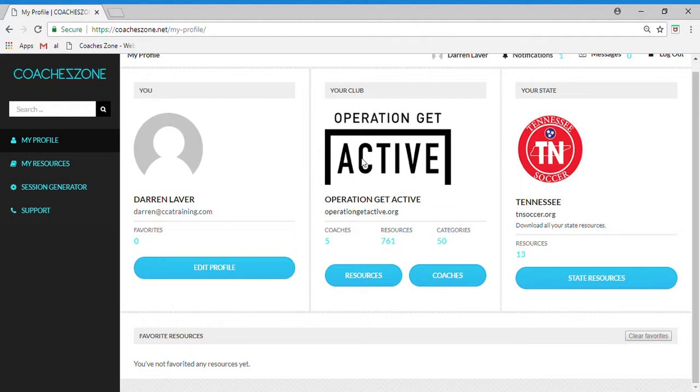This is the Operation Get Active file area, so they're going to start updating this area with certain regulations, code of conduct, anything that the company would like you to adhere to. Again, the Tennessee governing body for soccer is here, so we like to make sure that coaches are aware of certain rules and regulations that they adhere to.